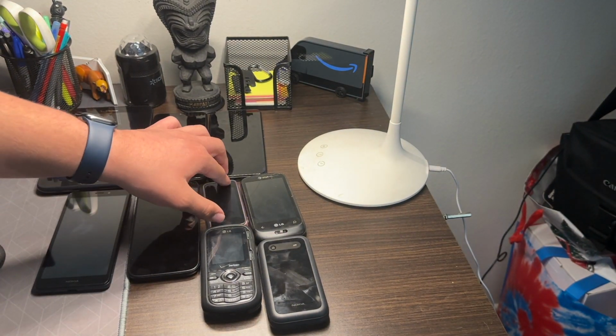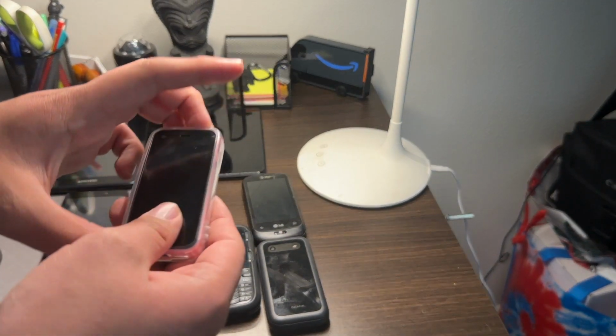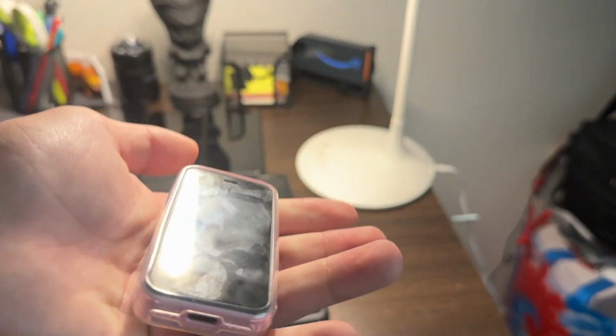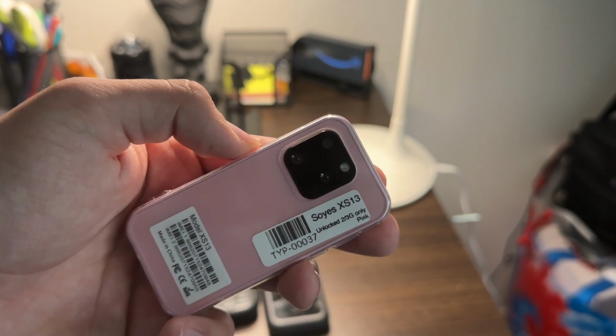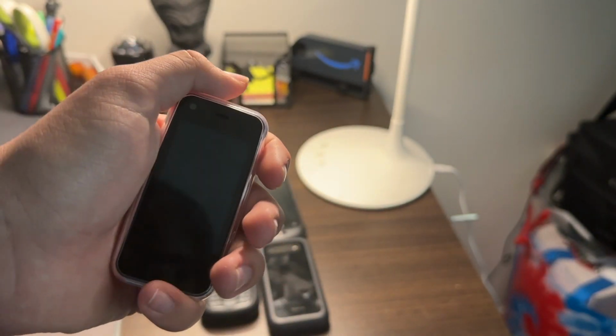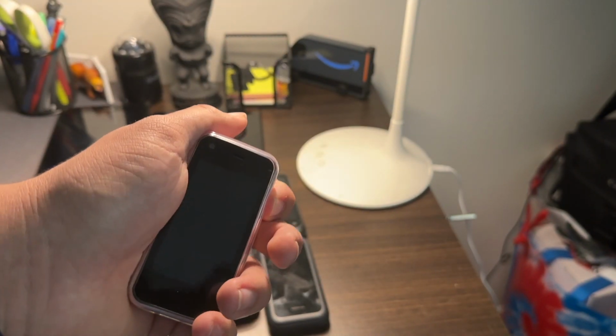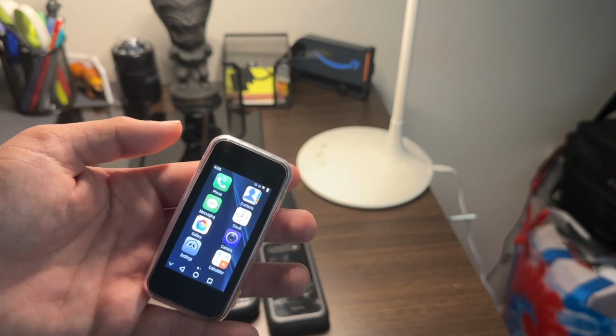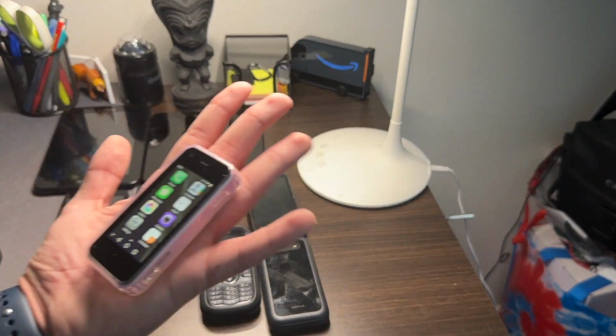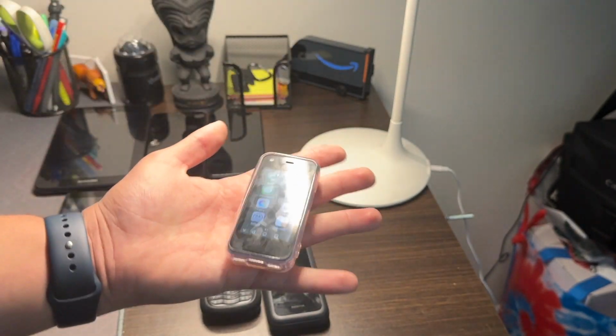Now, the last Android phone is this really tiny phone. Now, you might be thinking, what the hell is this? This is a Soyuz XS13 phone. Basically, if you've seen on TikTok, Instagram, social media, it's one of these tiny phones you see when there's like hiding class kind of things. It's one of those kind of phones.